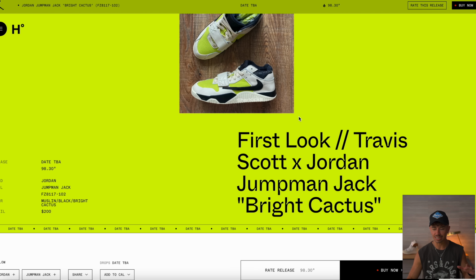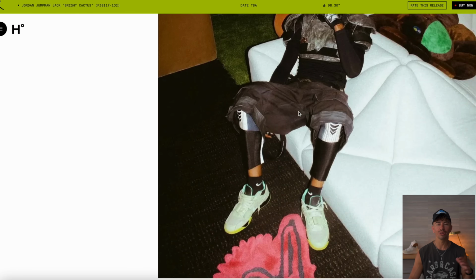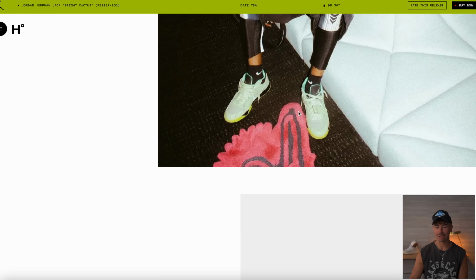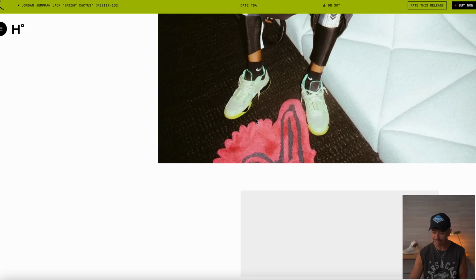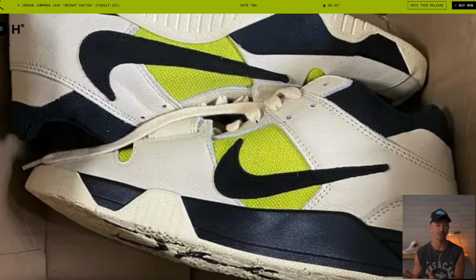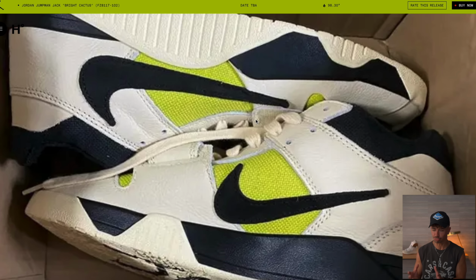We've got another brand new Travis Scott that's also going to be dropping very soon. This is the Travis Scott Jumpman Jack Bright Cactus. We've actually seen a bunch of different mock-ups of what this could look like, but the actual thing looks pretty damn different. This is a pair that Travis Scott was wearing, which is what everybody thought these were going to look like. However, the actual shoe is this one right over here. It's basically just a black and sail pair of the Jumpman Jacks, but then you have this Volt green canvas material on the center and the toe box.